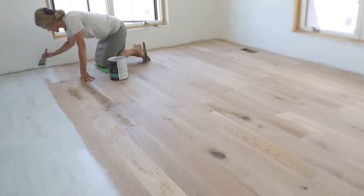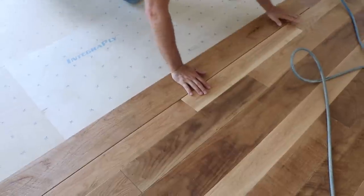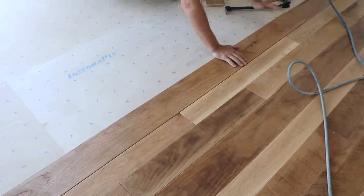It has so much character. Of course, it's not perfectly even, but that's the charm of it. Every piece is different. The one cottage has the white oak and the other one has hickory. I'm not sure which I'd pick to be my favorite.